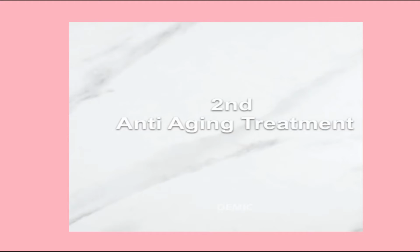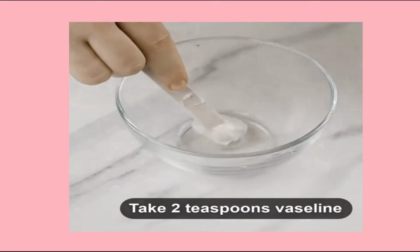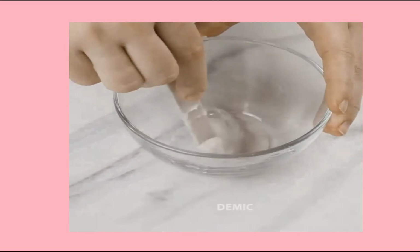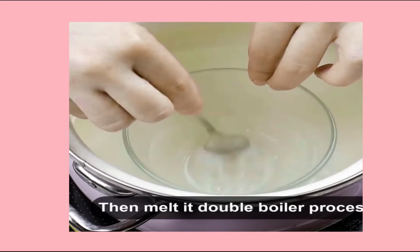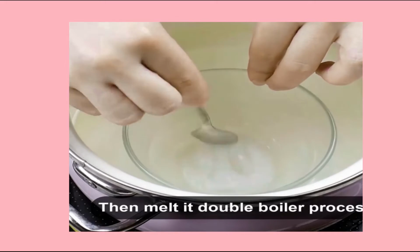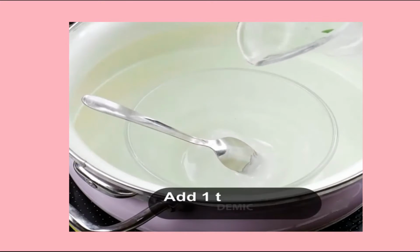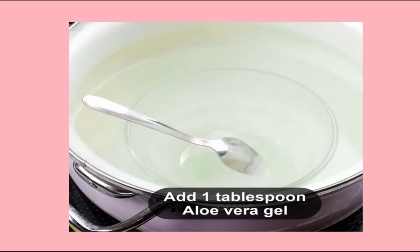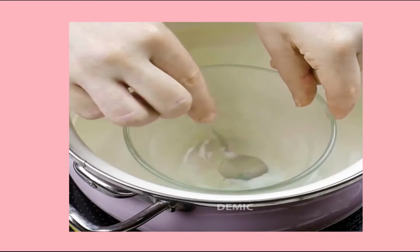Second, anti-aging treatment. Take 2 teaspoons Vaseline. Then melt it double boiler process. You can see. Add 1 tablespoon aloe vera gel in the Vaseline and mix it well.